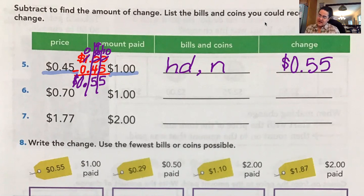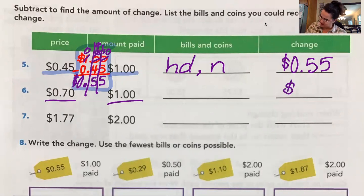All right, I have 70 cents is what I want to buy, and I have $1. Some of you can do this mental math, right? If you can't, set it up just like we did here and work it out. If you can do it mentally, let's do it mentally. What do I need to make 70 cents into $1? 30 cents is right. So 30 cents is the change.